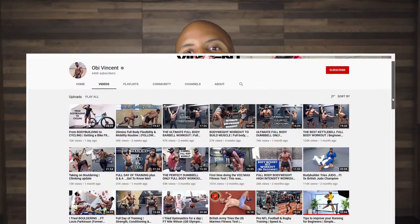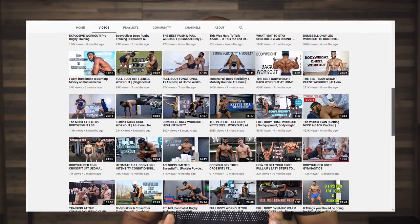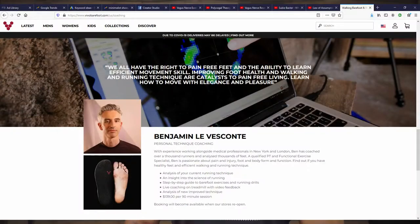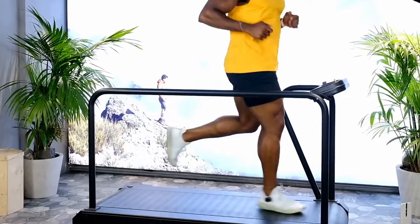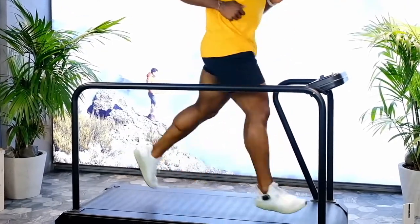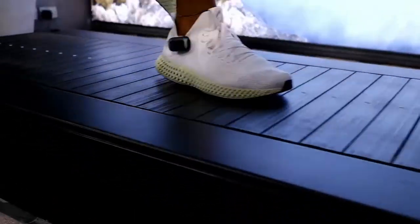I have spoken endlessly about the damage caused by conventional footwear for years, and I'm pleased that the trend towards minimal shoes is building. Now, I've recently watched a video by Obi Vincent, bodybuilder, CrossFit, and social influencer extraordinaire, trying to address his gait mechanics and his pronated feet with the help from a Vivobarefoot coach, Ben Le Vesconte. Now, Obi, while having an exaggerated pronation, still uses a more efficient striking pattern of running than reverting to heel striking. Now, he only heel strikes when he walks, so that still needs to be fixed.